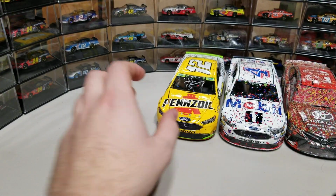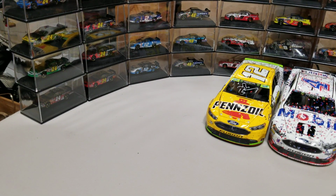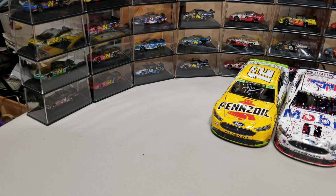On to number 14. Now we're getting back. So all these so far have been Gen 6s. You can see all Gen 6s so far. Now we're getting back into the Gen 5 area, or in this case, the COT. Number 14 on the list is going to be Kyle Busch's 2008 Darlington race win. So this is the Indiana Jones car.